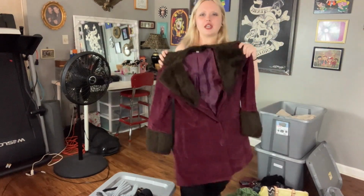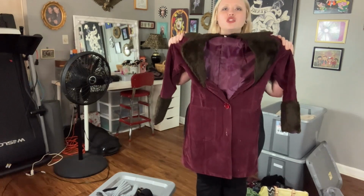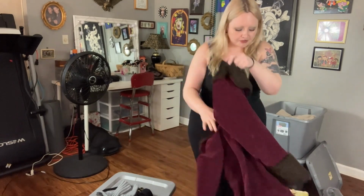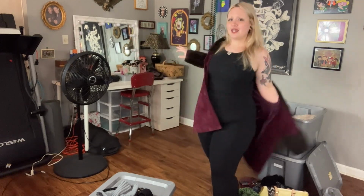Are you joking? Look how cute that Dollhouse tag is. I remember that tag from my childhood, early teen years. I used to have so many pairs of pants in that. Look at this beautiful coat. I can't describe how soft this is. And none of this has a funky smell. Oh, I'm so excited. It's a medium. Probably will be too tight, but I gotta try it on for you guys. The cuffs are so big.